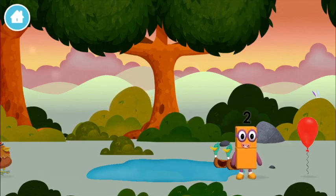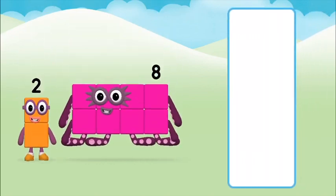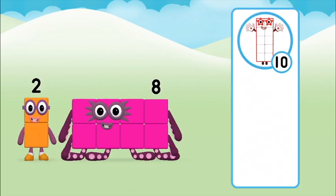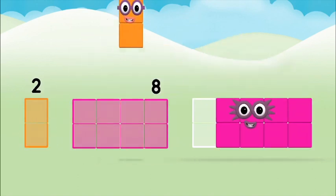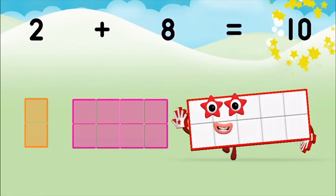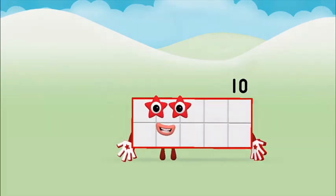The number block was hiding behind a tree. Which number block do you think adding these together will equal? Great! Add the number blocks together. 8 plus 2 equals 10. Marvellous! You made number block 10.